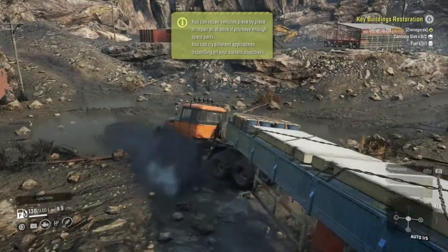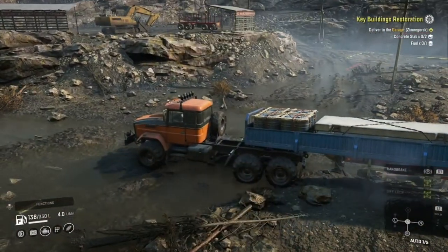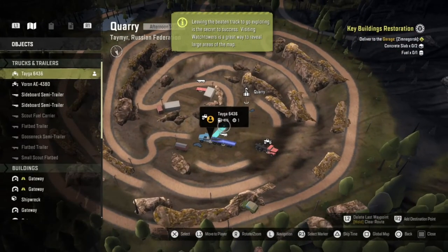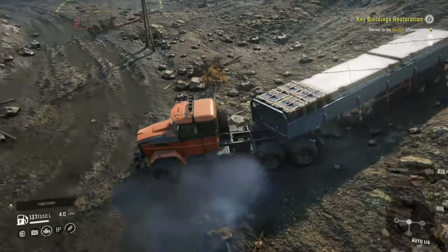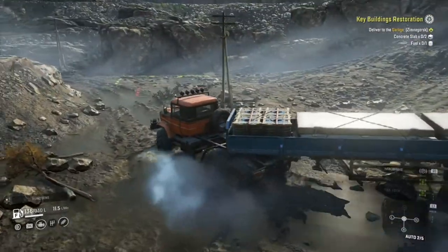The way we want to go is, let me just open the map here. Right, so we want to actually go over here and then we just follow that road round. And that should lead us onto the road that we were attempting to get onto.